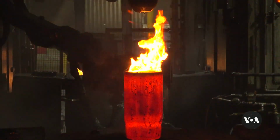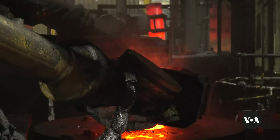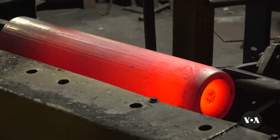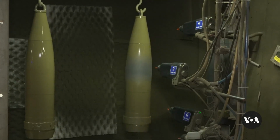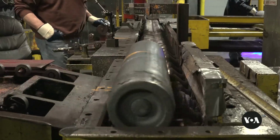VOA gained rare access to the Scranton Army ammunition plant, about 3 hours north of York, to see firsthand how those tax dollars are spent. Here, steel rods are molded in the fiery Scranton furnaces, forged into 155mm artillery round shells. The shells are cooled, inspected, and painted to prevent rusting before they're shipped off to be packed with explosives.